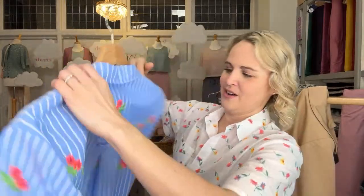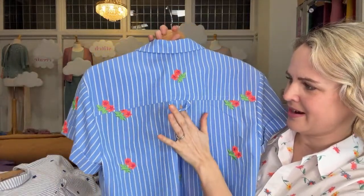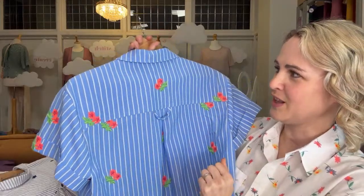And then I'll just show you the back of this one. You should maybe be able to see it a little bit closer. So that's a little hanging tab there, and then the inverted pleat at the back, and then it's got the top stitching along the yoke as well.